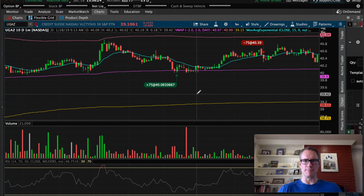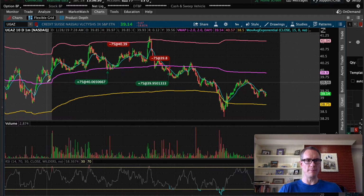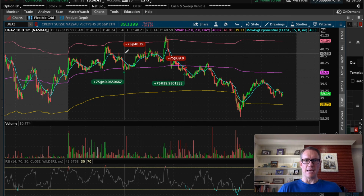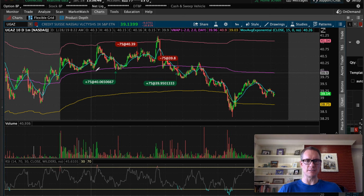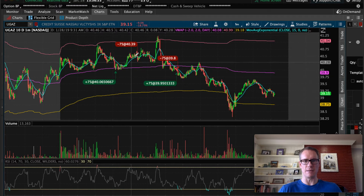But what I saw here was we opened up. Once we got through the pre-market action, we opened up and we had a low point, a high point, a low point, high point, low point, high, low. We're bouncing around. And the trend was that we were coming back to this middle band of the VWAP and then pushing back up to the top band. Pulling back down and then pushing back up.